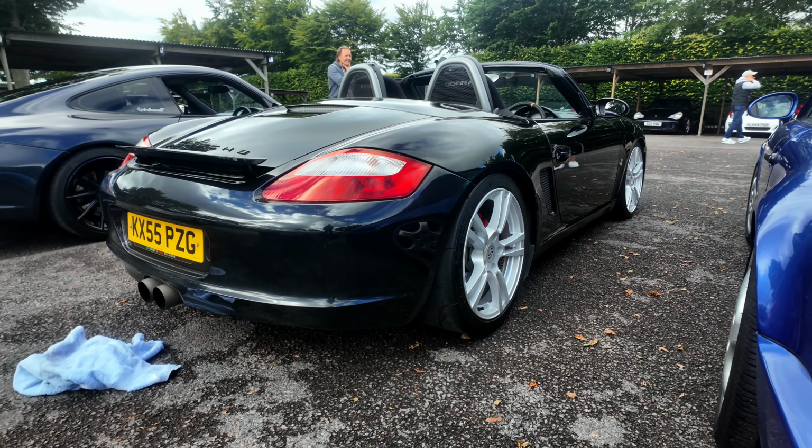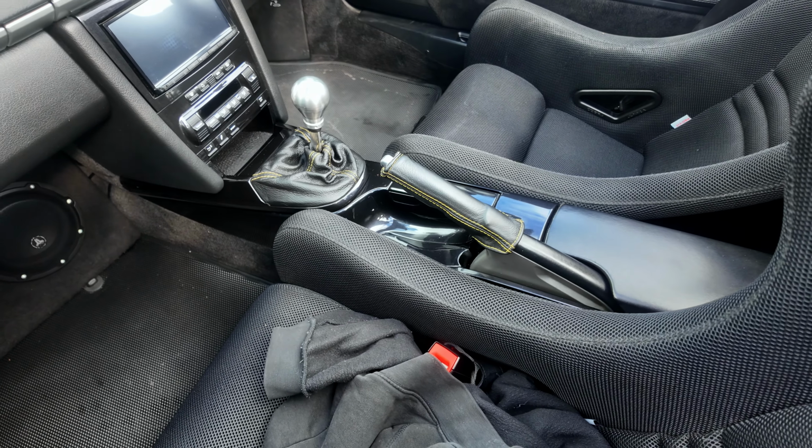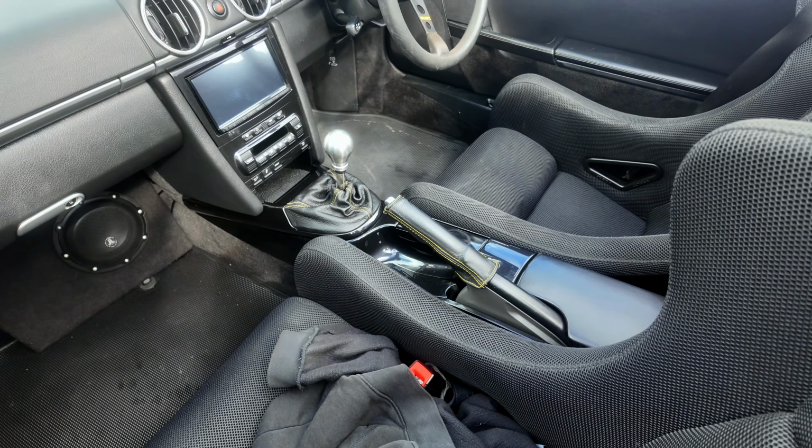So really, most important is brakes, tyres, and check the suspension, the top of the suspension, because they tend to rust. But yeah, that's it really. And then everything else is, well, do you want the seats? You go for the seats. I've gone a bit mad on it. Yeah, and that's it really. Nice exhaust, so yeah. Nice.